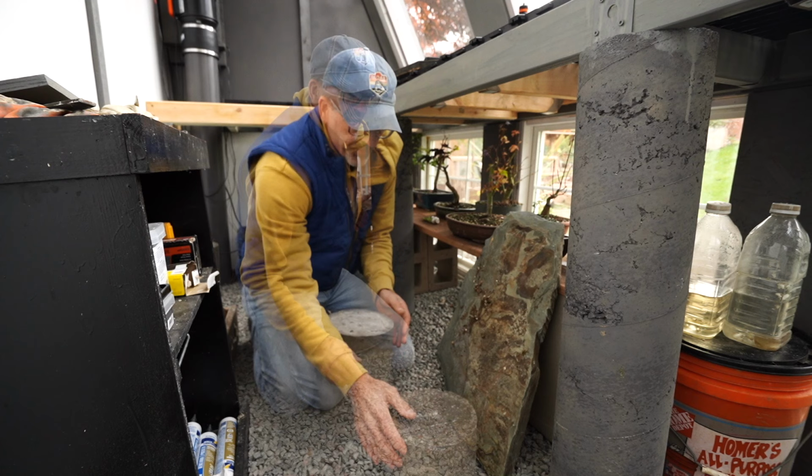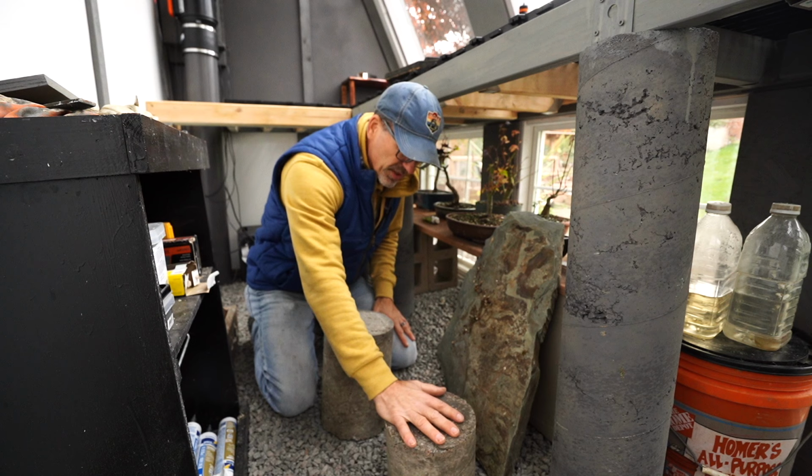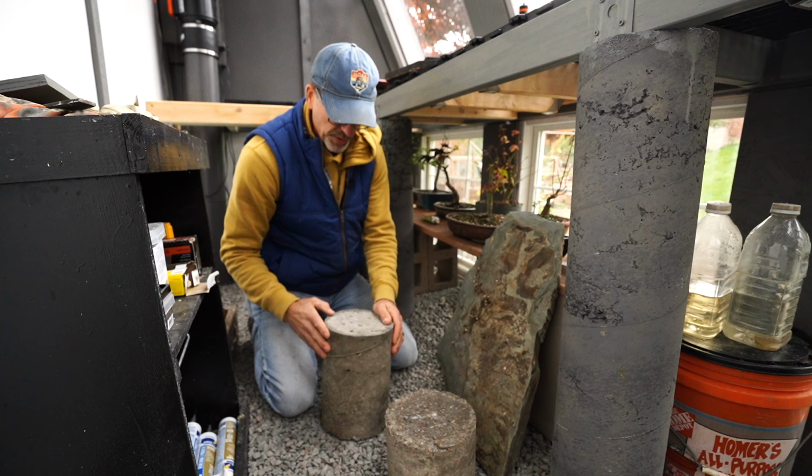So with the extra cement that I had and the extra tubing that I had, I thought, well, hey, let's utilize this for some more thermal mass in the passive solar green frame. So I made a couple of round posts that can hopefully be some bonsai holders if I need to.